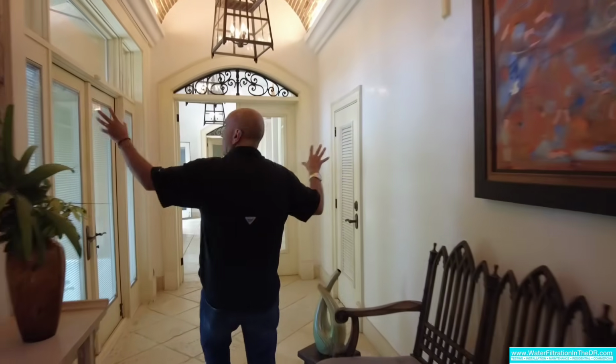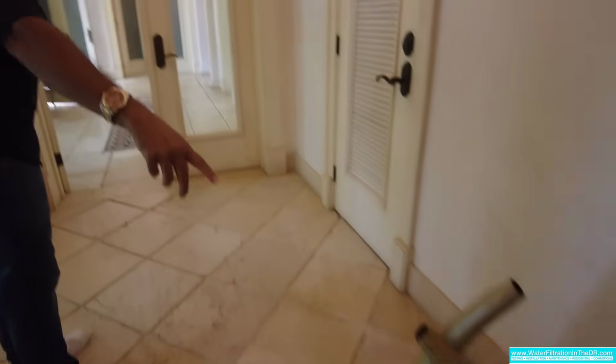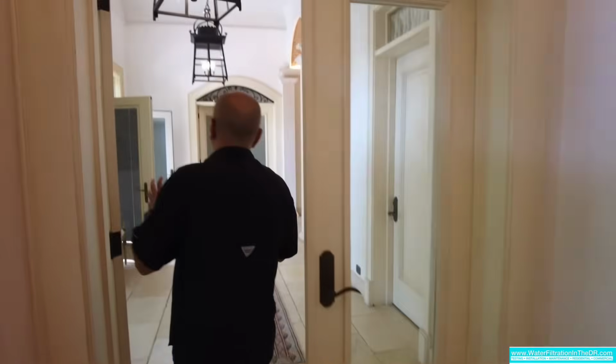All right, pay attention to the artwork again. Guys, all this is beyond me. This is next level kind of stuff. And if you are the right buyer, you are going to appreciate every single square inch of this house, right to the vases, to everything that is here, everything that is put together. It's just so strategically put together.